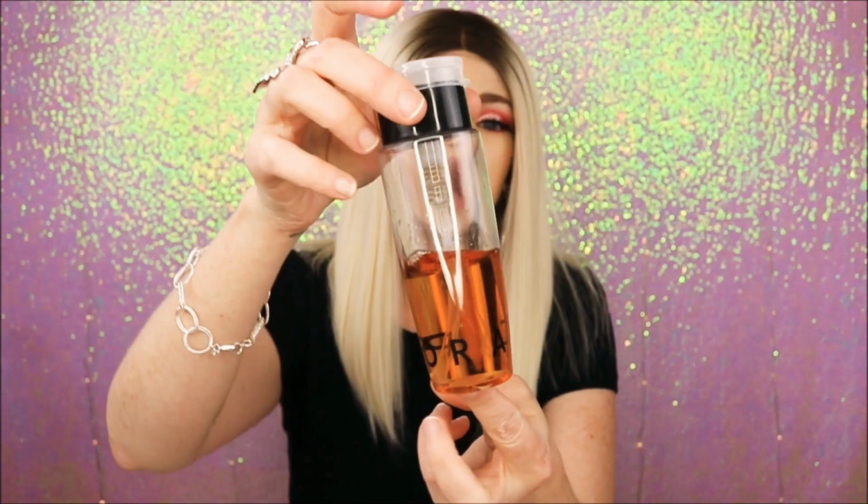After I clean my face, the first thing I do is I go in with a toner. And the toner, my holy grail toner, this honestly is the only toner I use. And it's PIXI Glow Tonic. I don't have the bottle anymore. I put it in this Sephora thing, but this toner is life.